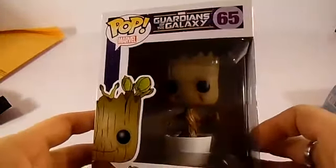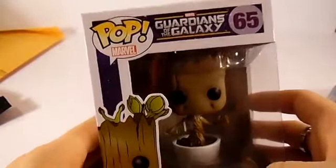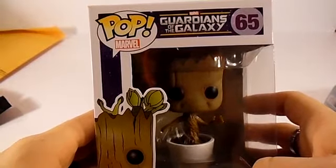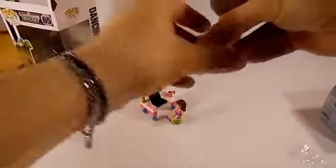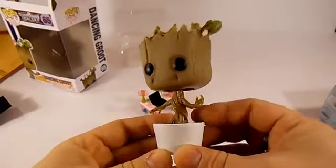And last, I just got in my Dancing Groot bobblehead. And I had opened a bunch of Guardians of the Galaxy blind boxes before I had ever watched the movie. And I finally got the movie. Actually, my mother-in-law bought it for me for Christmas, and I watched it like twice right in a row. I just loved it. And so after I watched it, I really liked everyone in the movie, but Groot was just one of my favorites. And so I had to have a Groot vinyl pop.